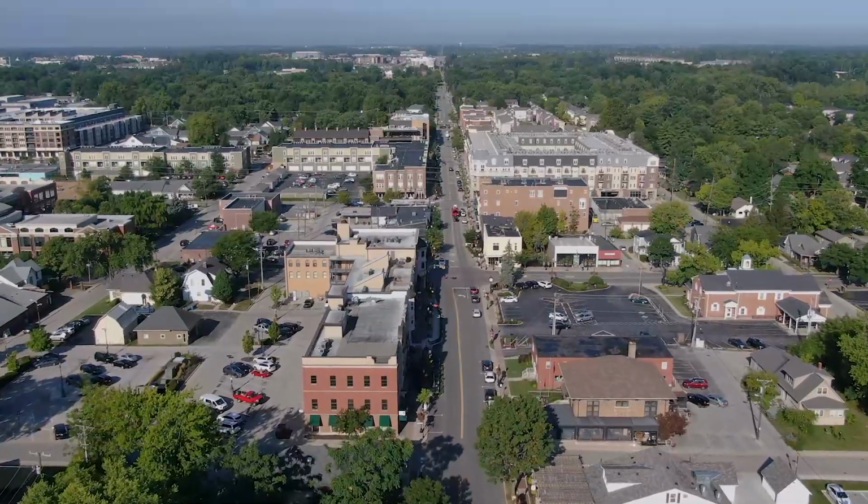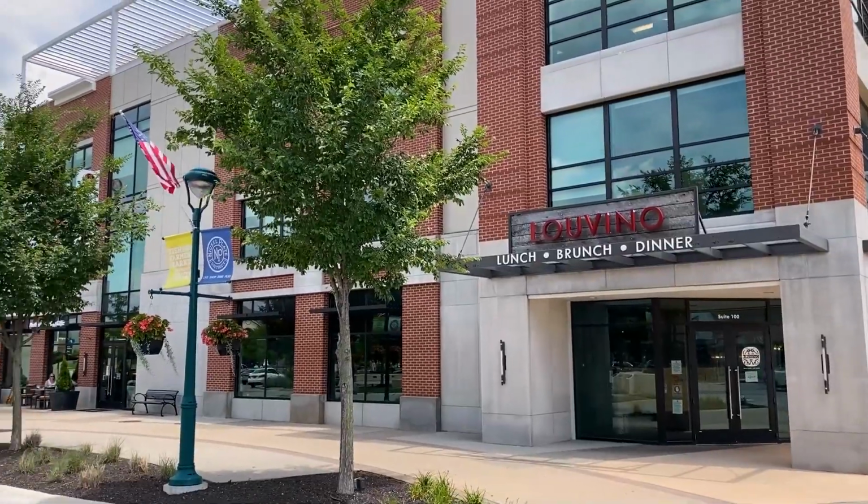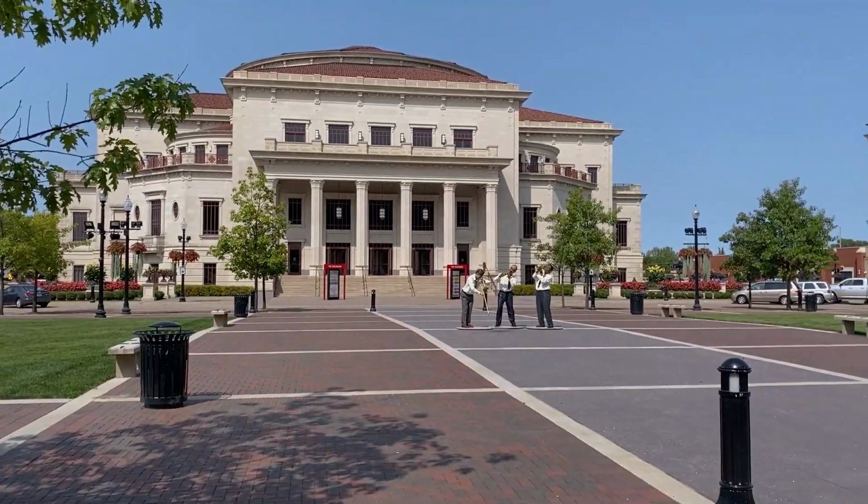So anyway, the feels of all of these different cities that surround Indianapolis, like Carmel and Fishers, they have different sections. They're not all exactly the same.